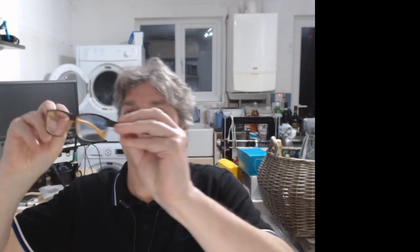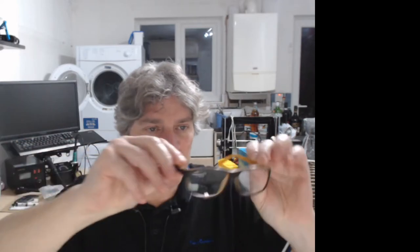Hopefully these are clean now. You can actually see through them marvelously. That's good.